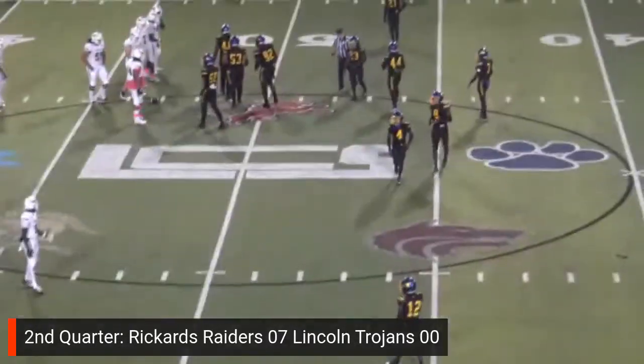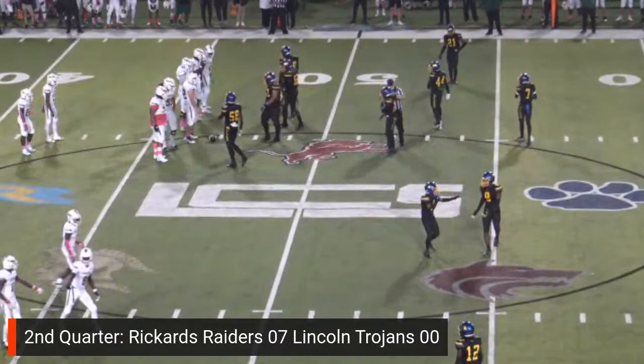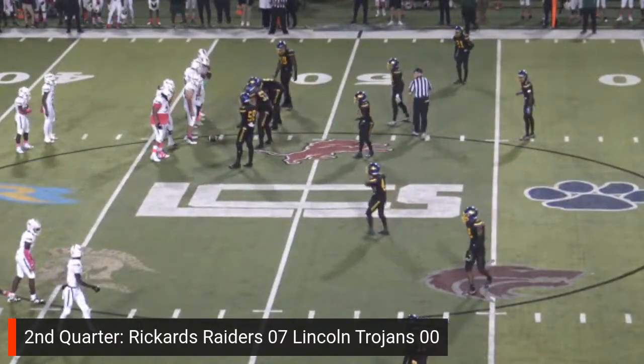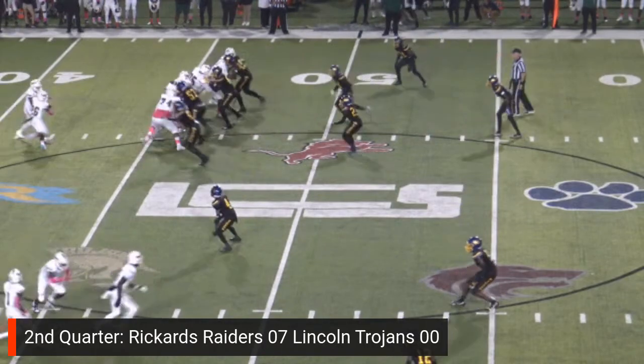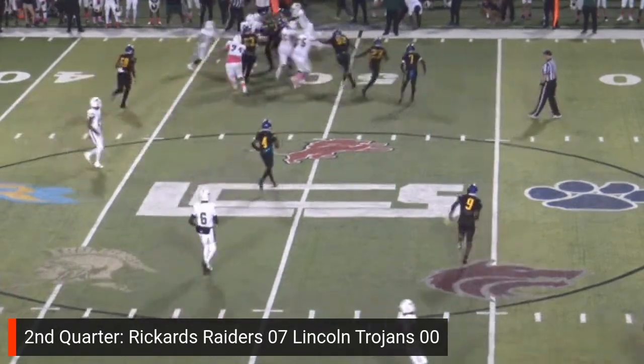Coach Quentin Lewis trying to get some fresh troops in. Triplets at the bottom of the screen here. Going left.